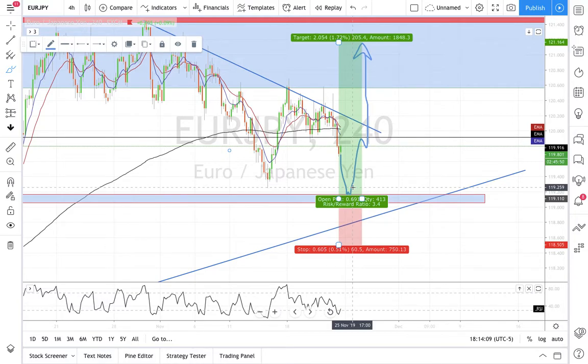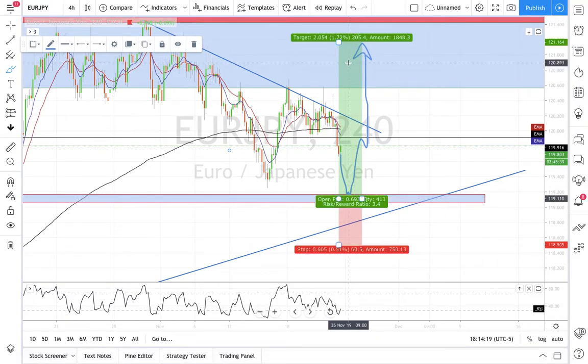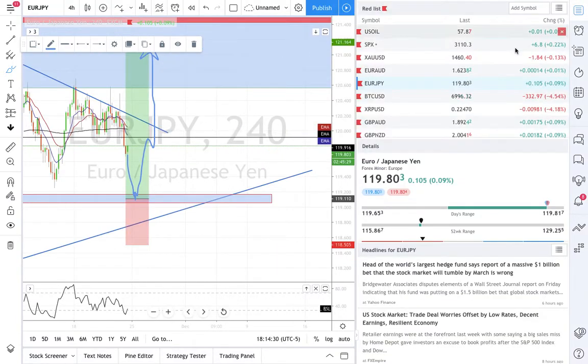But for USDJPY, you're looking at 119.10, excuse me again. And then it's rising to 121.16. Stop loss is around 60 pips, 118.49 or 50. Okay.